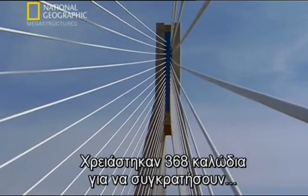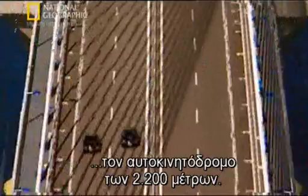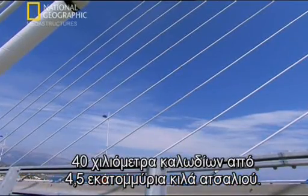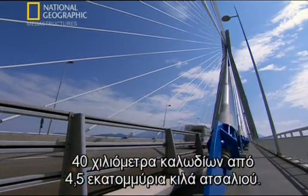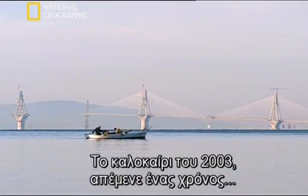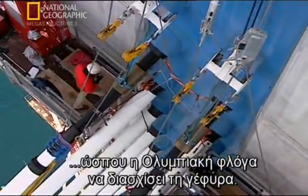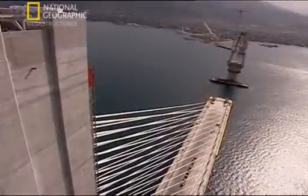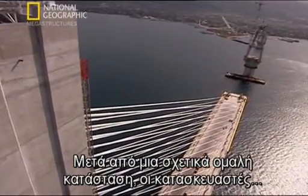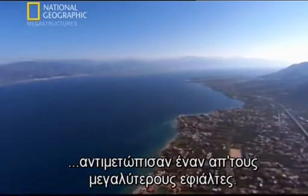It took 368 cables in all to hold up the 2¼ kilometer roadway. 40 kilometers of cable made from 4.5 million kilograms of steel. In the summer of 2003, there was just 1 year to go until the Olympic torch would cross the bridge. After relatively smooth sailing, builders now faced one of their biggest nightmares.